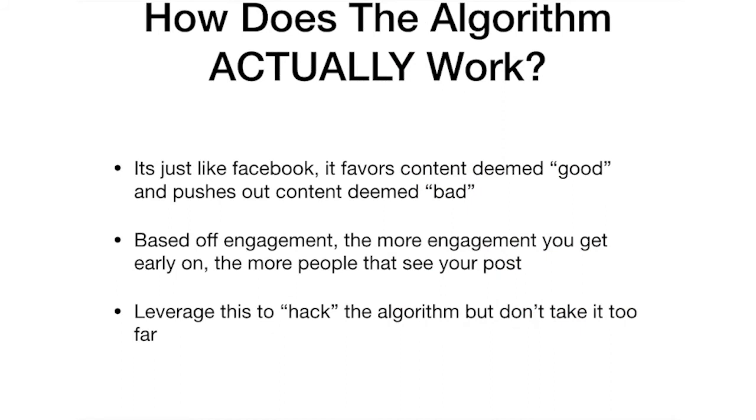Now, the algorithm, referring to growth. Everyone has their 2 cents on the algorithm. Everyone acts like they know it to a T. And to be 100% honest with you, it is constantly changing and updating. So this is something you're going to want to learn, and you're going to constantly learn. However, I'm going to give you a basic overview of it. I'm not going to go too specific, purely because it's constantly changing.